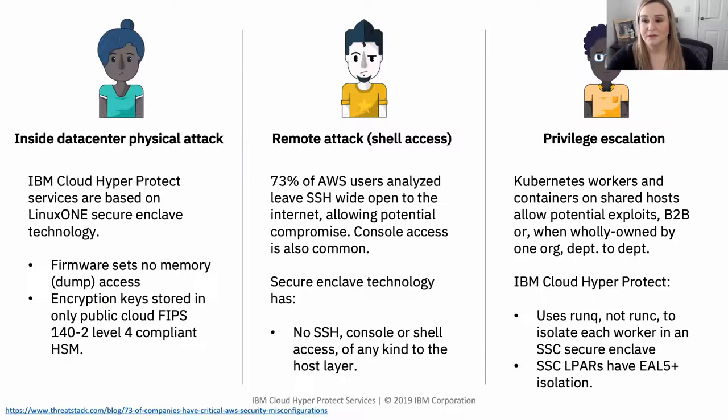So these are some of the kind of risks that you would be mitigating. You could be looking to prevent an inside data center physical attack. Maybe the person running the cloud, we hear these scenarios, and unfortunately they're real, or we wouldn't hear them, where somebody gets persuaded to sell information.